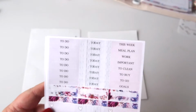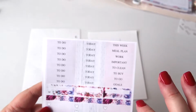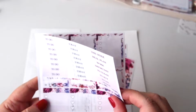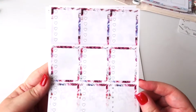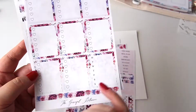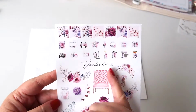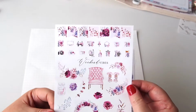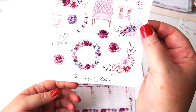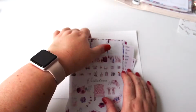I love the script headers. I think they're gorgeous, but they tend to hide. They're a bit pale usually, so I like these kind of bolder ones that you can see properly. Then we have these full box checklists, and then a Monday through Sunday down here. More strips across the bottom. And then the gorgeous deco page. We've got weekend vibes here in the center instead of like a hello weekend or whatever. Little icons, and these little flags are so cute, and then beautiful florals down here as well. So tons and tons of things to use in this kit.